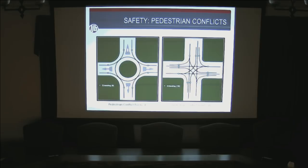Bill, did you have a quick question? Normally on an intersection, if you're in a crosswalk, the pedestrian has the right of way. Is that true here? Or am I wrong? Yes, no, you're right. And yes, they do have the right of way here.